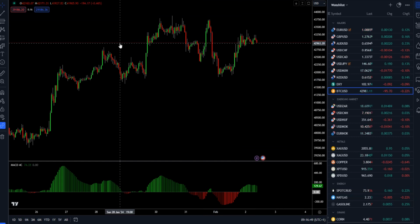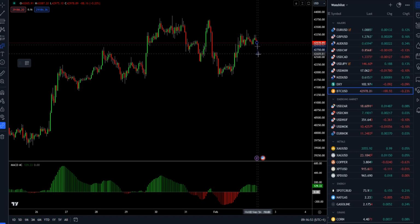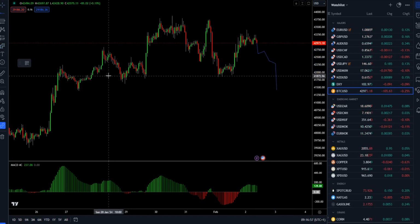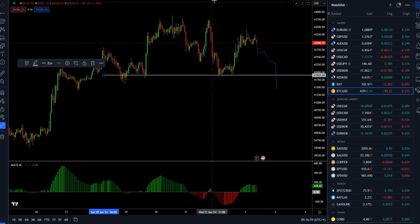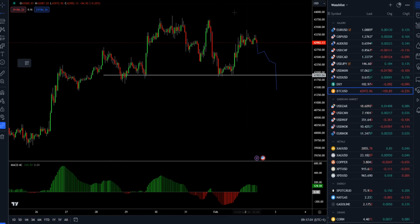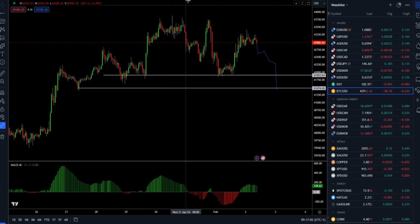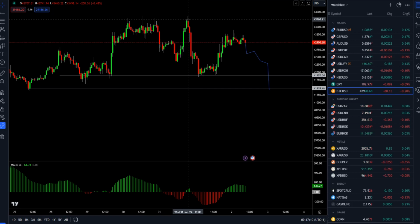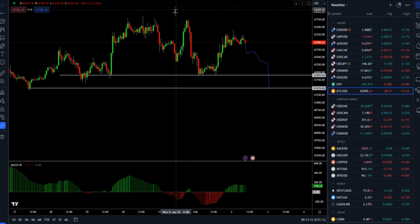And speaking of Bitcoin, from my perspective the likely scenario is for the market to develop to the downside and potentially retest this area around 41,900 and 41,450, because we can see that the market has already established a lower high and lower low.